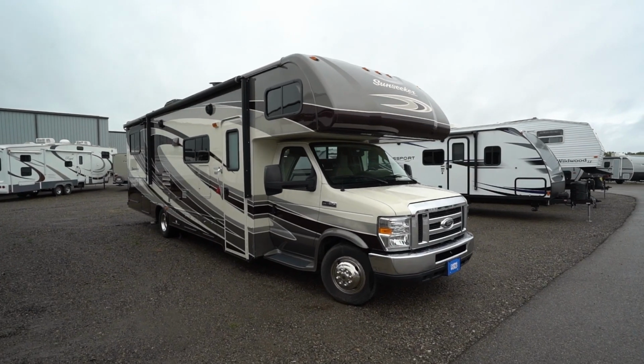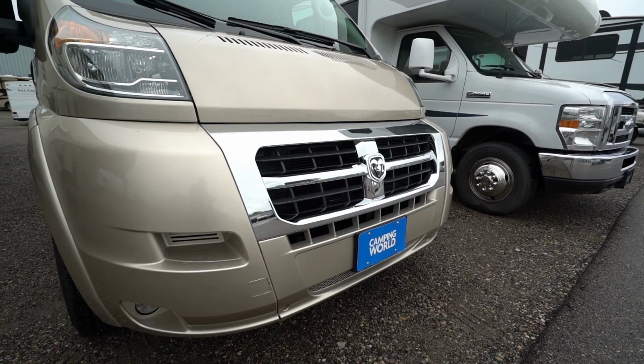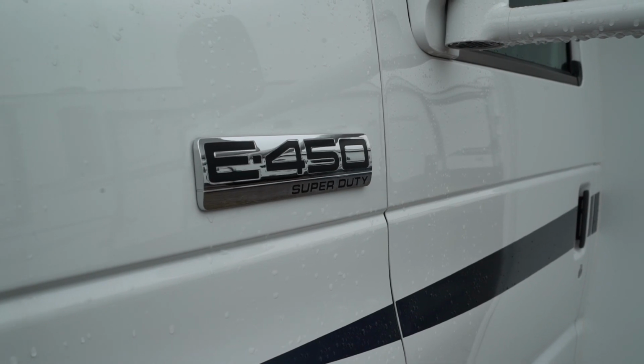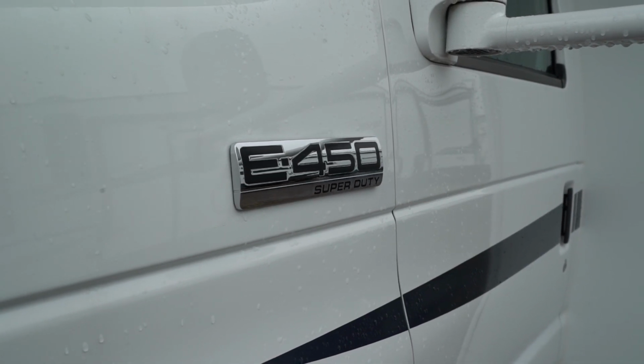The facility you take it to will usually depend on the chassis of the motorhome. If you don't know where to go and you're shopping at a dealership, I just ask them who they use for that specific chassis. Even if the salesperson doesn't know, the service manager certainly should. And if the service manager doesn't know, well then you should probably go to a different dealership.